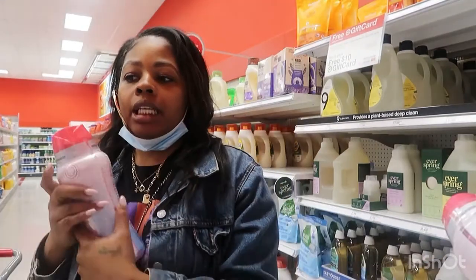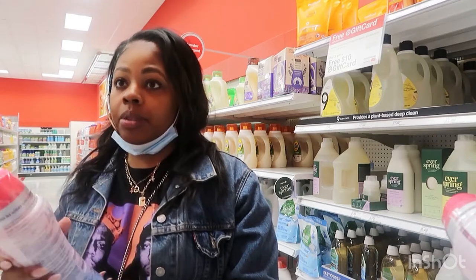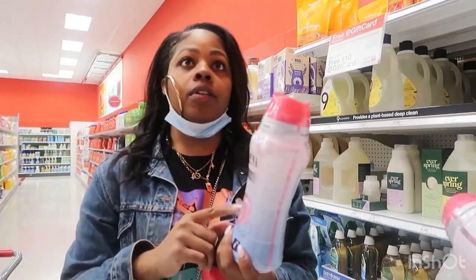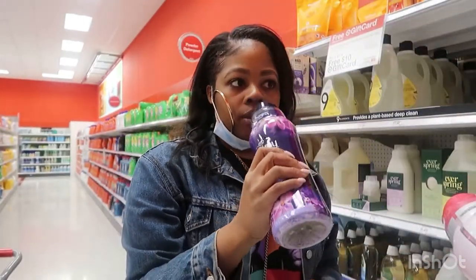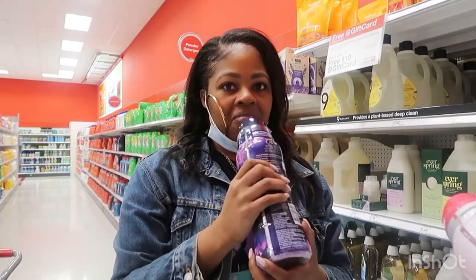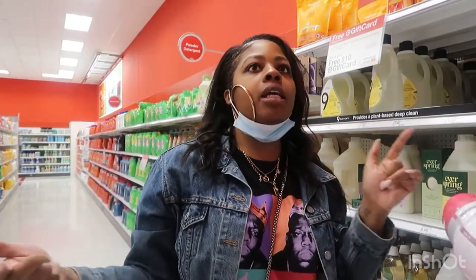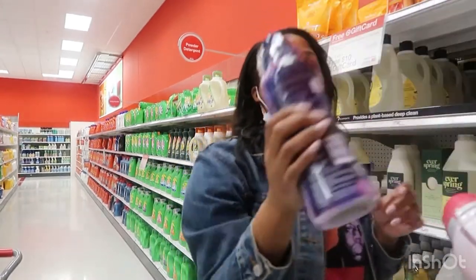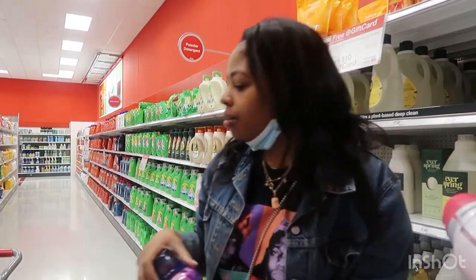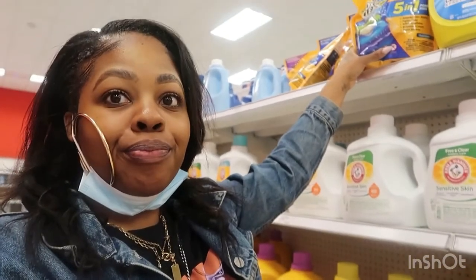So I'm just trying to figure out what beads I want. But this bead doing its thing. This smell really, really good. This is just what I'm used to. Kind of put it on my mouth. I'm gonna get these. Look at these.